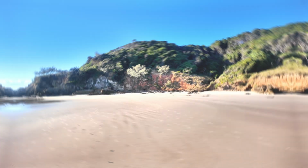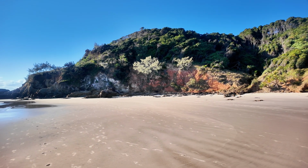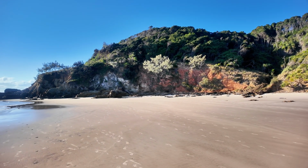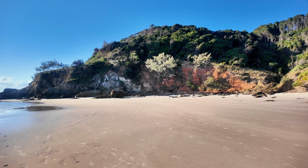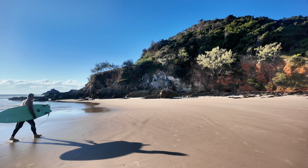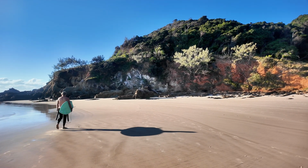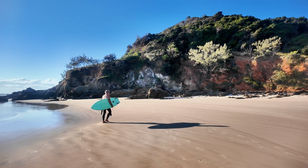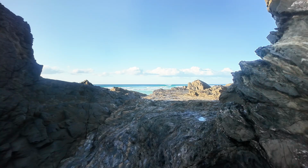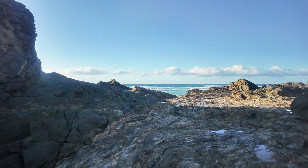There's even been a guy zipping around on an e-bike on the sandy beach. You're not sure that he's supposed to be doing that. So Linda and I are going to go and climb up the headland. It's supposed to be a fairly easy walk. I think it's about 700 metres from the caravan park. Let's go and explore a bit, see what's on the other side of here.